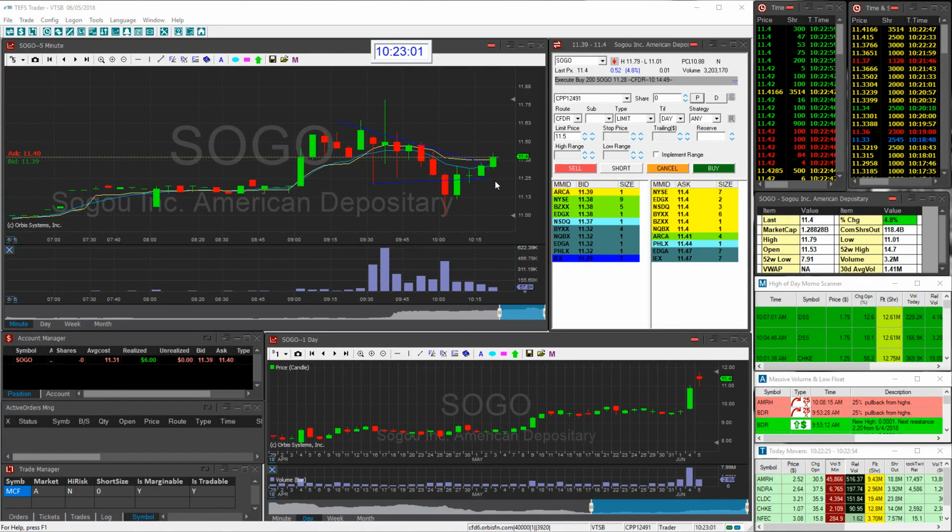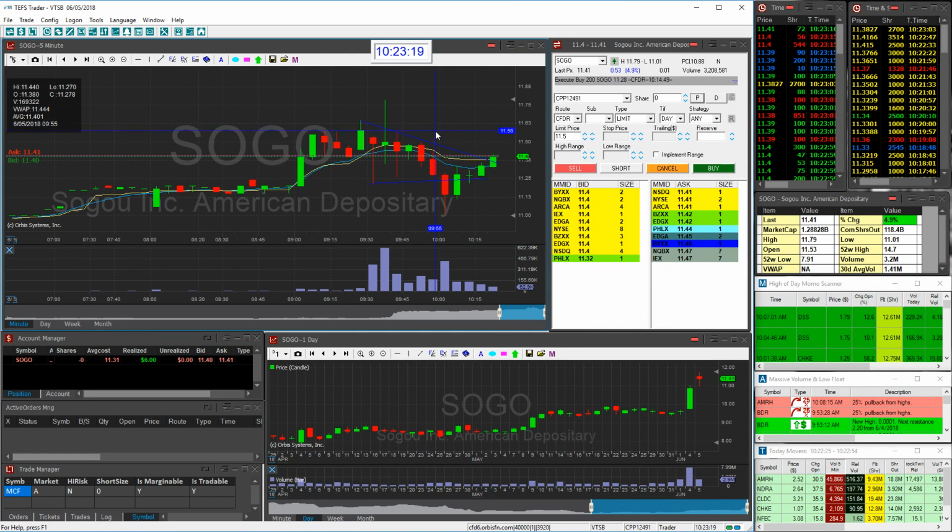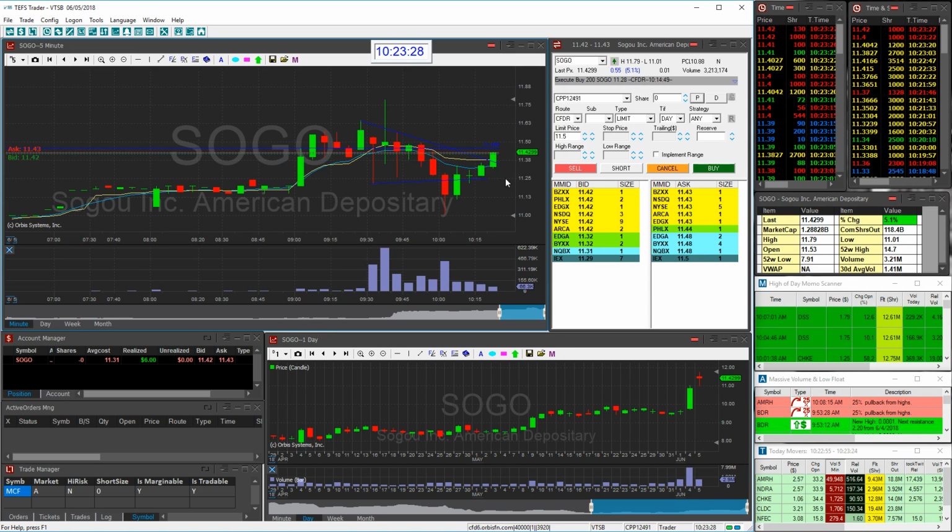Watching SOGO here make a turn, as we shorted there at 11:31, trying to get this move down. Notice the price action wasn't giving it to me, so I took my small profit. Now looking at this stock to see if it's going to reverse through this trend and start getting back up here. What we want to see is it get above this 46. That's where I saw the big buyers getting in. Let's wait for that 46 to break. Once that 46 breaks, we'll start looking at this stock long again.